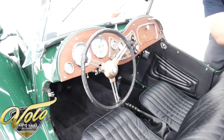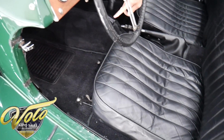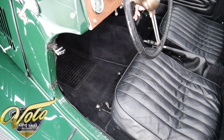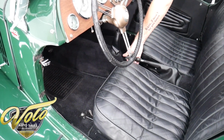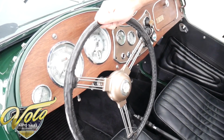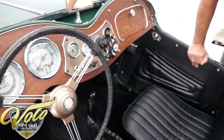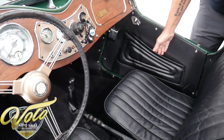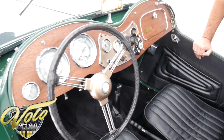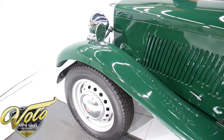But anyway, the seats are genuine leather upholstery. The carpet is all redone. Nice bound edges, got the right shifter, it's got the e-brake, leather wrap around the steering wheel. So a little patina in here, but it's all very nice. Door panels look like they're replaced. Each one has a pocket. So nice, nice interior. Now the engine compartment.